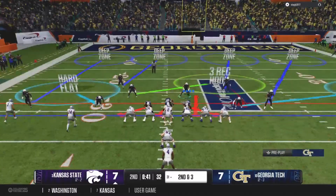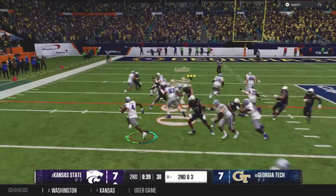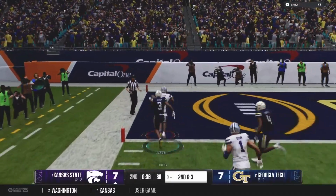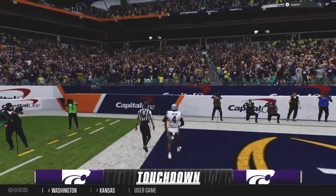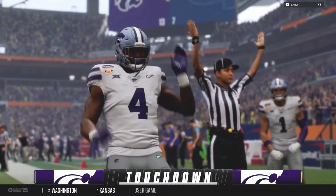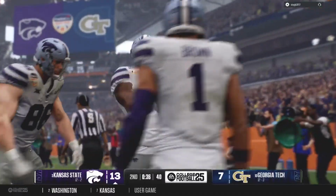2nd down after that run on the previous play. They'll try the ground game here with the running back. Finding space at the 20. And he runs it in for the score. Touchdown, Kansas State. He just breaks away and takes it to the house from distance. That's an elite running back type of play.